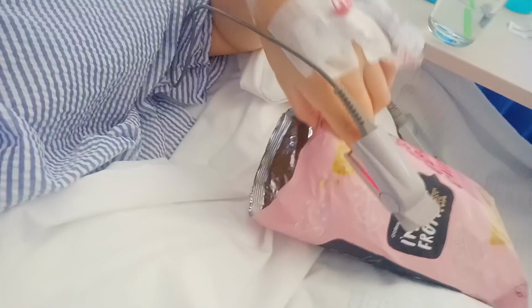Guys, I made it. I'm about 2 hours after surgery. I'm all done. I've got the sports bra on, little boobies, and I'm even eating some gluten-free snacks I brought along with me.